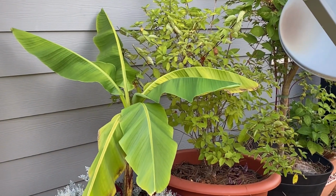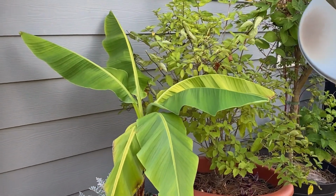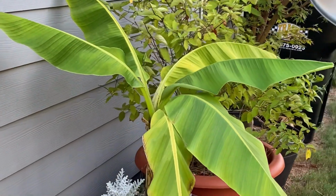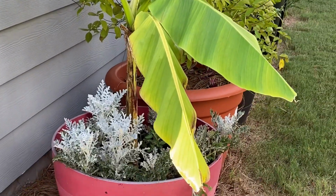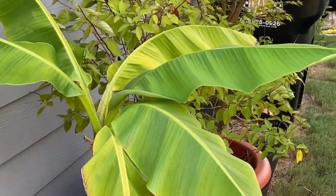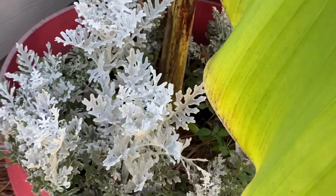Okay, and Flora has most of her outside plants also in pots. So it's a container garden she has going out here. And the first one we have is a banana tree. And the next one is a hydrangea.